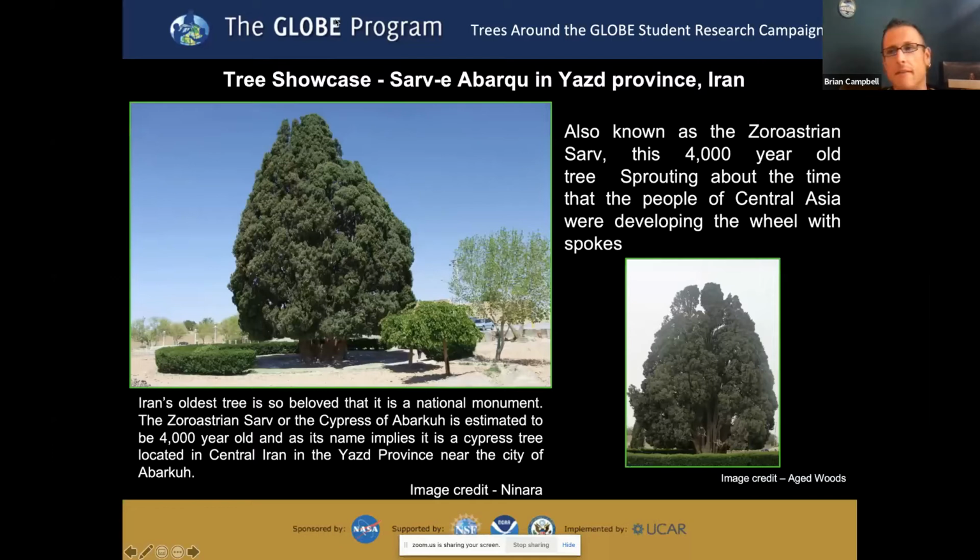Before we get into the meat and bones of the webinar, I want to show you another really cool tree that I came across with some of my Googling. Like I showed last time, I showed a really amazing tree last time. This is, and my pronunciation will be awful, so I'm just going to call it what it says here on the right, the Zoroastrian Sarv, and it's a 4,000-year-old tree sprouting about the time that the people of Central Asia were developing the wheel with spokes, which is just mind-blowing to me.